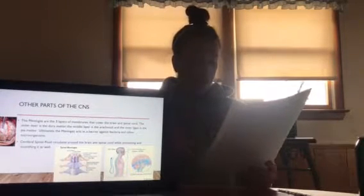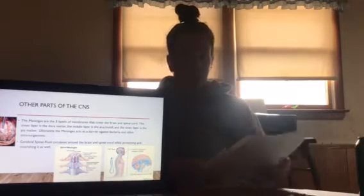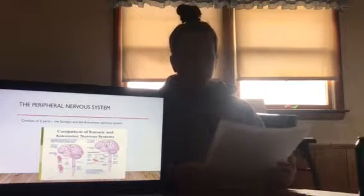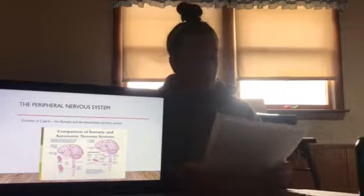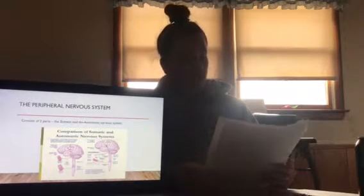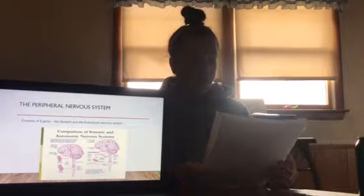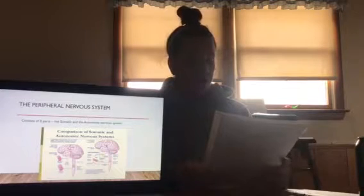The CSF circulates around the brain and spinal cord while protecting and nourishing it as well. Moving on to the peripheral nervous system, made up of 2 parts: the somatic and the autonomic nervous system. The somatic nervous system consists of the peripheral nerve fibers that pick up sensory information or sensations from the peripheral or distant organs, like your limbs, and carry them to the central nervous system.